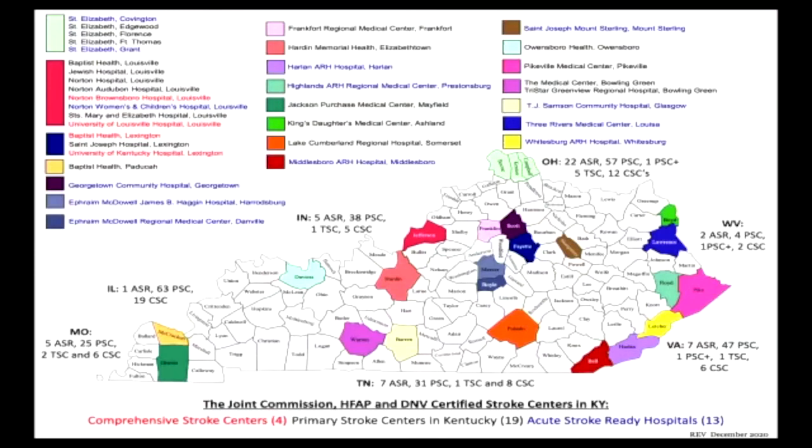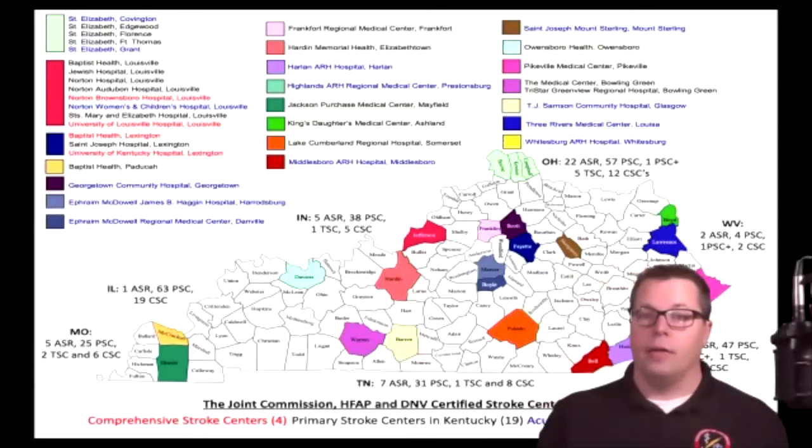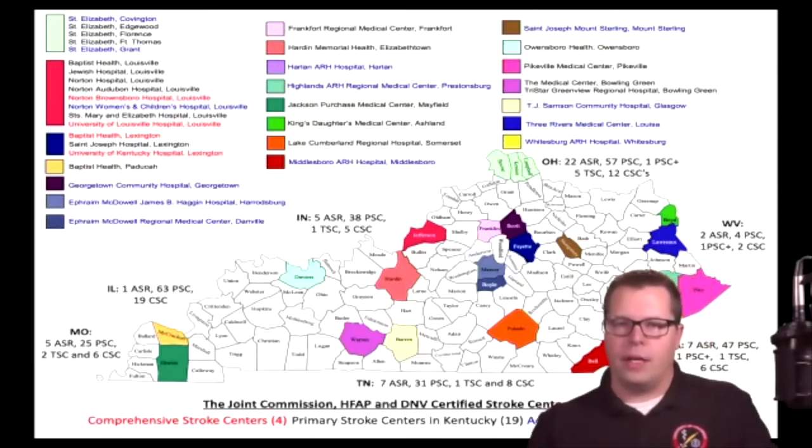And then primary stroke centers basically are like a level 3 trauma center, and a comprehensive stroke center is kind of like a level 1 trauma center that has all the stuff. I digress a little bit. But here are the counties, not the locations, of places of stroke centers in Kentucky, for instance. And there's not that many of them across the state. You notice most of them don't have them. They don't even have acute stroke ready hospitals, which is another level of it.